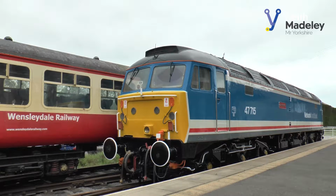Nigel, it's really good to be with you today and to see the naming of the Class 47 Haymarket. But we've been talking about some of the things happening on Wensleydale Railway. Would you like to tell us a little bit more? I think it's so exciting.